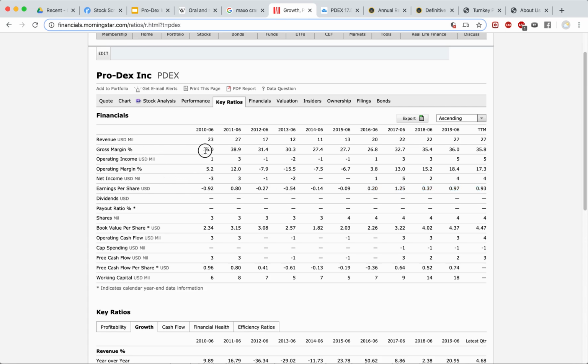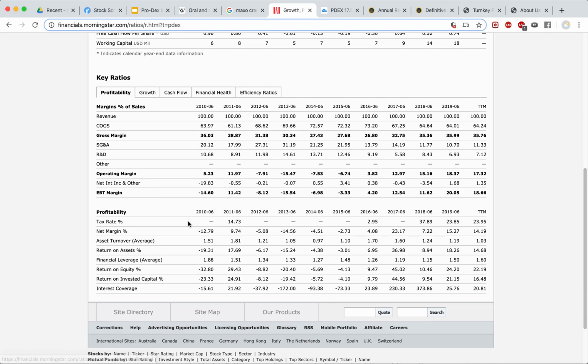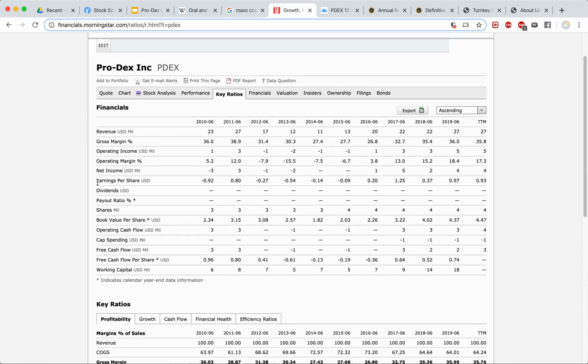Okay, so you see the gross margin. Last time it was 36%, then came down, then now grows to 36% again. So I think it's a good sign. The free cash flow, previously was negative or nothing here. Then for the past few years, 2017 onwards, it becomes healthy again, positive and consistent. Next thing is net margin. Net margin is more than 10%. It is very good.